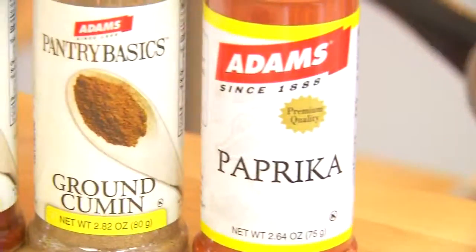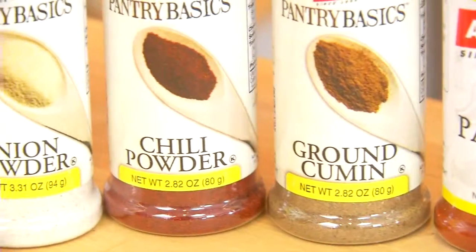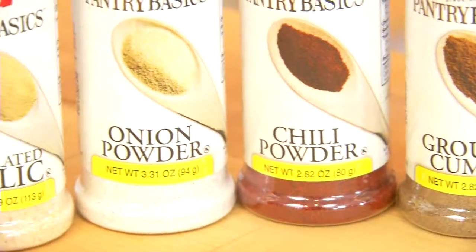The first thing you want to start with is your spice blend. And you can find spice blends at the grocery store in those packets. They're really not good to buy. They're loaded with sodium, they've got whey and gluten and sugars in them. So pull out the spices you have in your pantry and make your own. A spice blend is very easy to make with just equal parts, so like a teaspoon, or if you want to do more, of your onion powder, garlic powder, chili powder, paprika, and cumin.